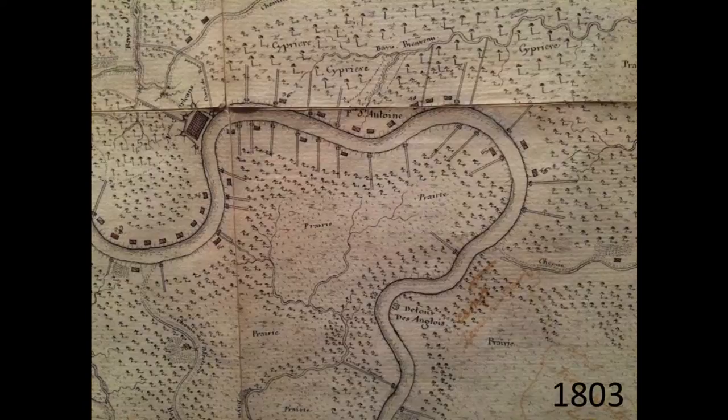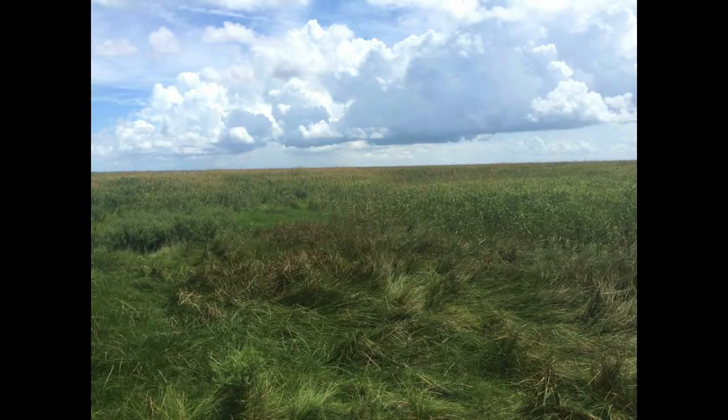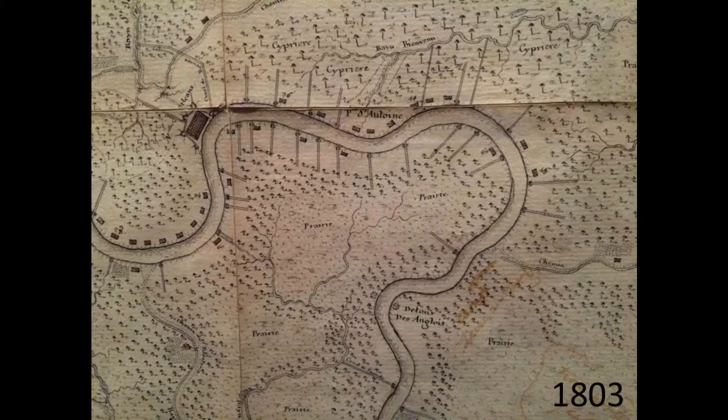A marsh something like this, next slide. This is a marsh about 8 miles east of English Turn. This is the kind of distribution of vegetation created by levees.